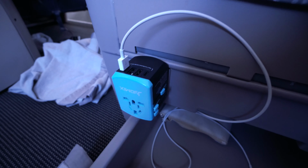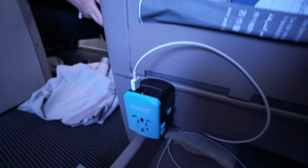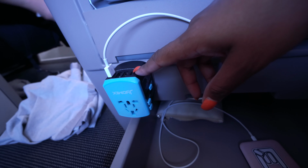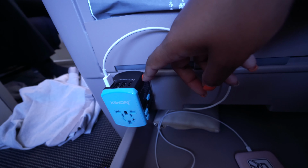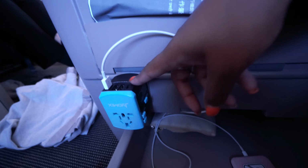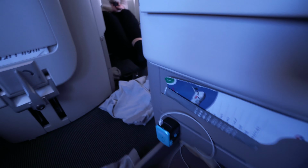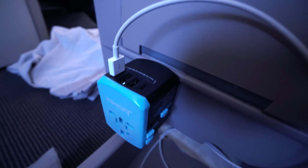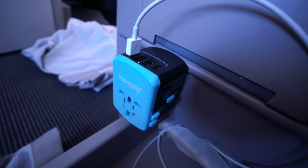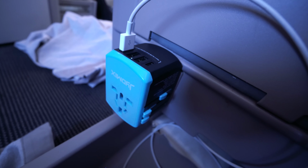So if you've watched my Swiss travel vlog or also my packing tips, I have often talked about this here. I use it because it's got multiple USBs rather than relying on having to bring multiple adapters, or such as on a plane here where there's only one USB slot. I now have the option to charge multiple items: iPhone, Samsung, camera, iPad, etc. So this is a brilliant travel hack for keeping all of your electronics charged. Highly recommend.